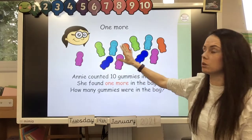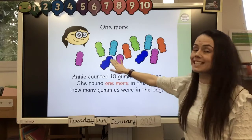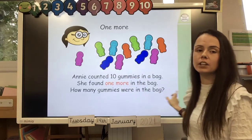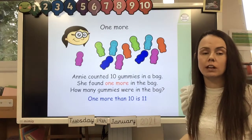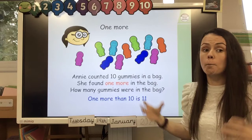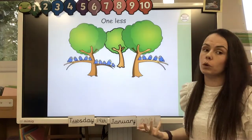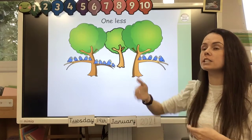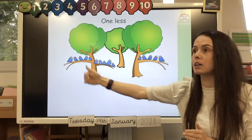Let's count to make sure. 1, 2, 3, 4, 5, 6, 7, 8, 9, 10, 11. Well done. So one more than 10 is 11. Great work. Remember, when it goes more, we're going up the number line. So we're getting more things. Well done. Let's look at one less then. So if more is going up, less must mean that we're going down. So we're heading back towards 0.